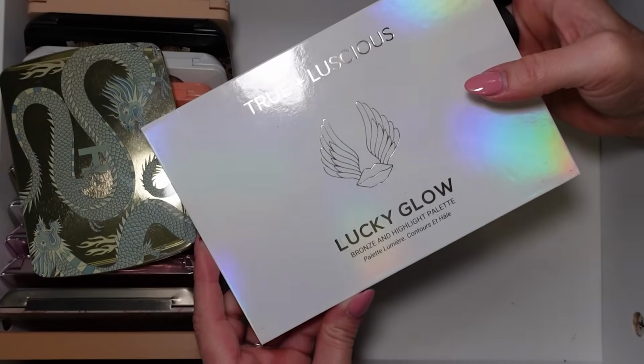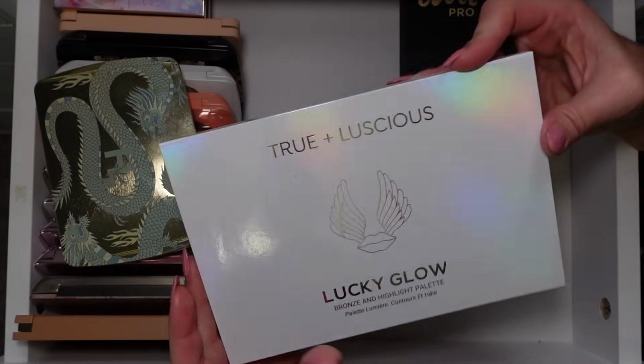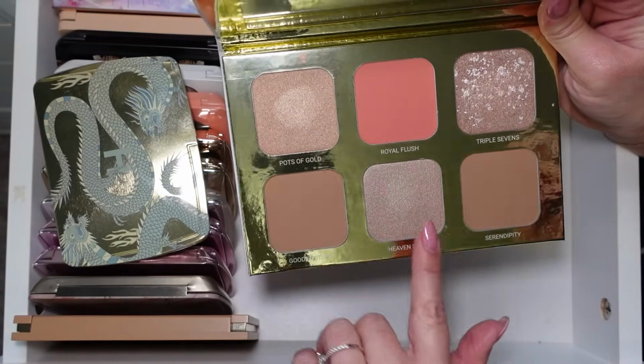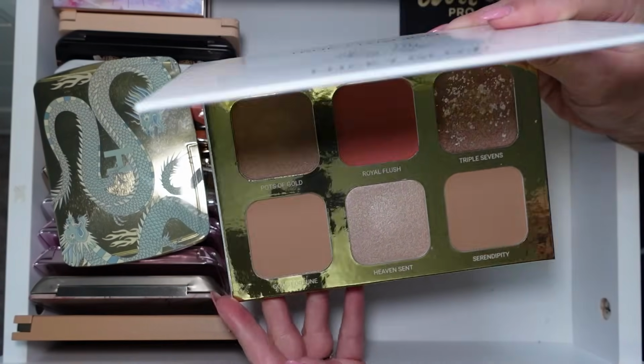True Luscious Lucky Glow Bronze and Highlight Palette. I think this was a subscription box item. I like the blush, the 2 bronzers, 3 highlighters. Absolutely love this palette. I am going to keep it.